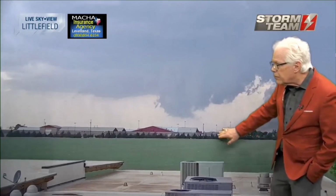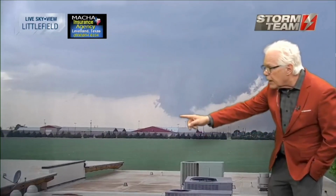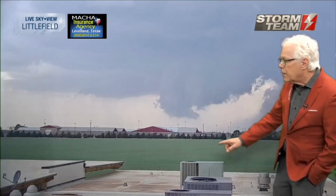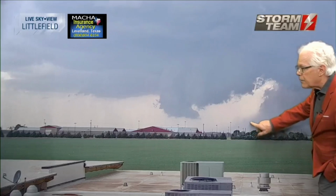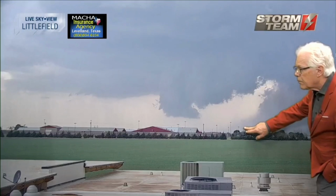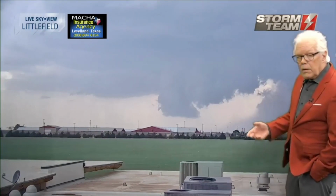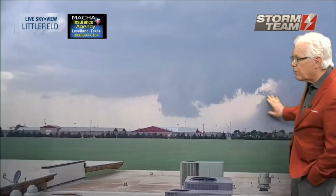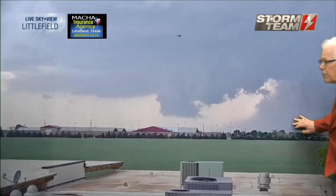We continue to see little small funnels here. This is trying to create yet another tornado. Oh, we're getting right back here. There's the dust coming off the rear flank downdraft right in here. So that's what we have. We have the storm trying to once again cycle into a tornado.